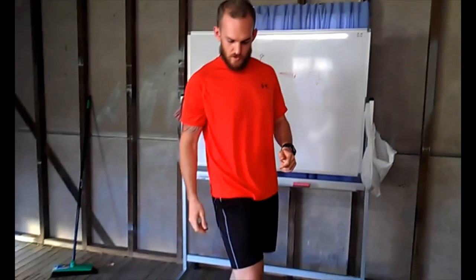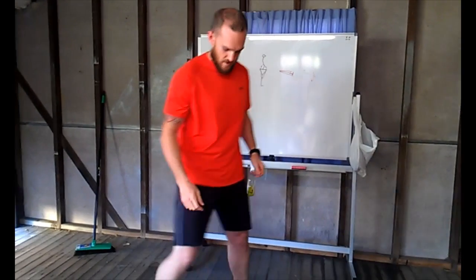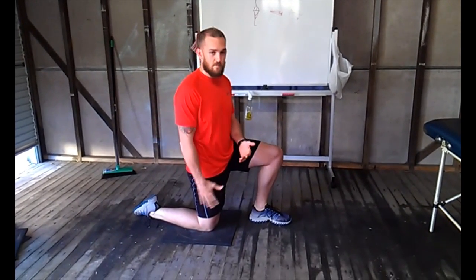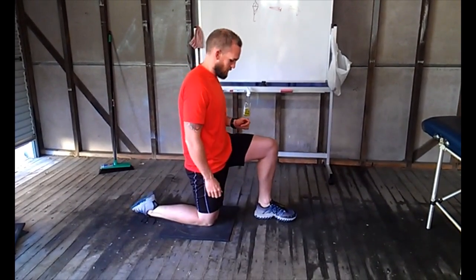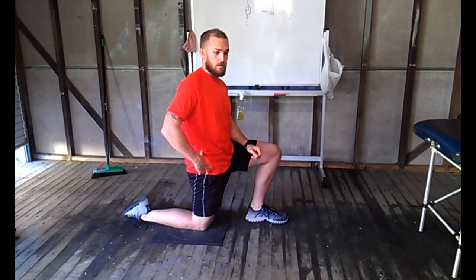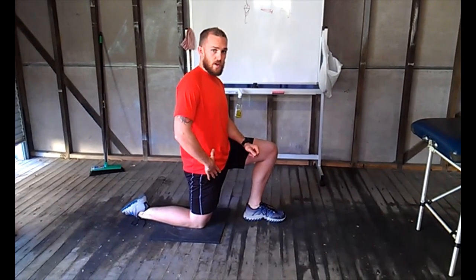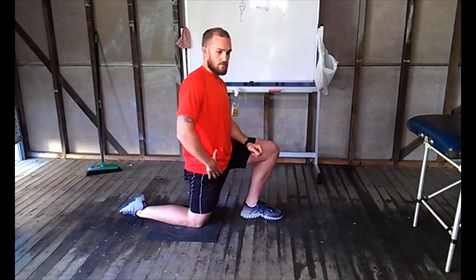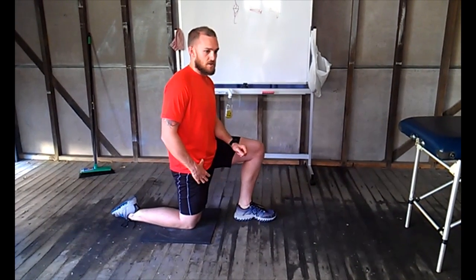So first I'm going to show you a quick stretch. Just in a basic lunge position, so my hip underneath my knee, knee underneath my foot, all nice and straight. With this, we're just going to push forward at the hip and stretch through the hip flexors. You can hold that for 15 seconds, or if you're doing a dynamic sort of warm up, you can pulse, and that's the stretch.